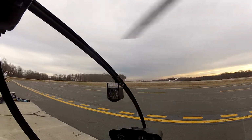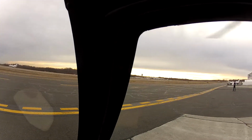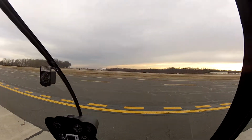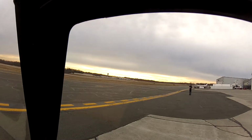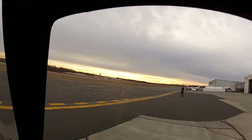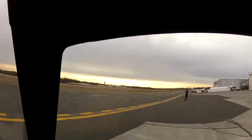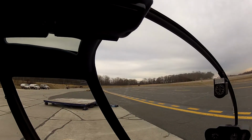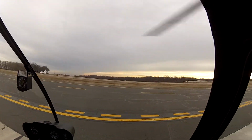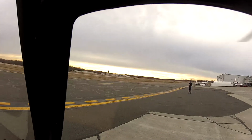Westchester Ground, Helicopter 175 Romeo Victor by the Foxtrot hangars, Lake 2 and area, right traffic, runway 11, west taxiway Lima with Charlie. Helicopter 175 Romeo Victor, Westchester Ground, that Falcon just crossing the approach of 29 is going to Hangar 5. So if you could just take it down Juliet a little bit, you can contact Tower 167. Roger, we'll taxi out behind the Falcon and contact Tower. 5 Romeo Victor, thank you.